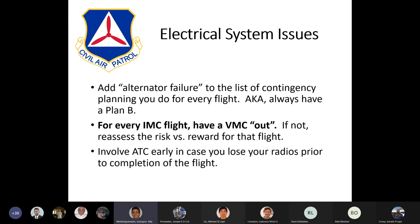And involve ATC early. I only had to do this a couple of times, but they've been really helpful. I tell Tower, hey, I have power right now, but I lost my alternator, so I might lose radio. They're usually pretty helpful, and it's great to tell them so they can get the light gun ready, instead of, oh, wait, this plane is not responding, why? And then having them figure it out. Then, as we said, practice no-flap landings for all the reasons that we talked about.